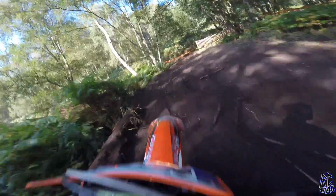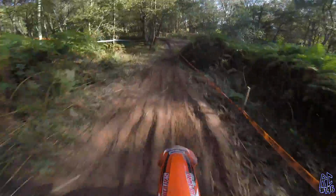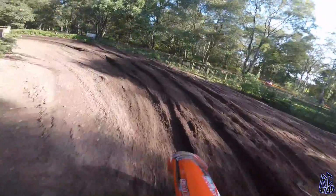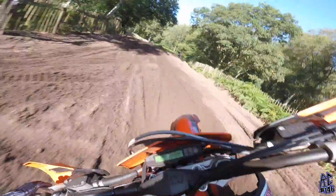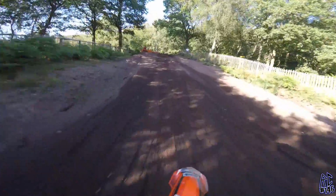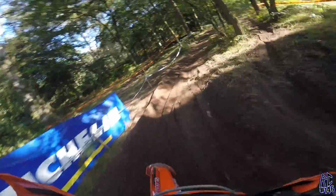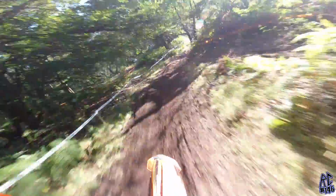This section got real nasty though. I think Watson was doubling these whoops. Not a clue how we did that. Tried it once in practice, nearly killed myself. Not with that.